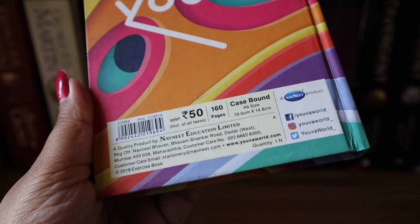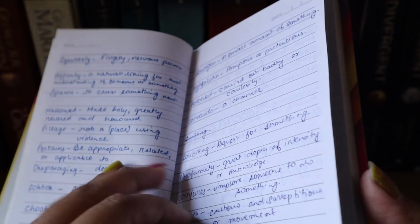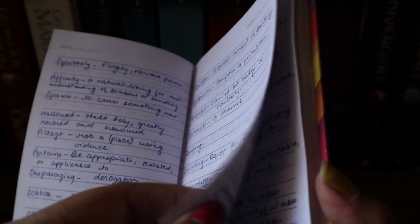So this is my vocabulary book basically. Whenever I'm reading and come across any unique word, I jot the word down in this diary and then I write the meaning, so that I have a collection of those words.